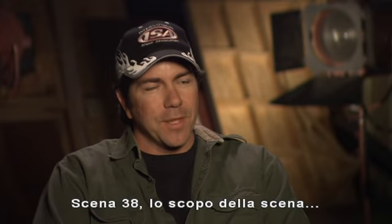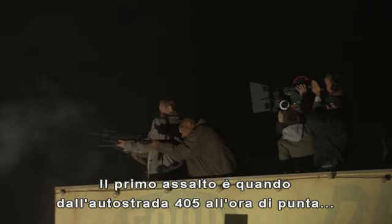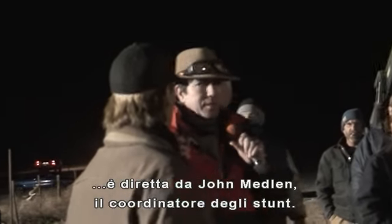Scene 38, our goal in that scene was to keep the possessed from getting to the diner. The first assault is when the 405 freeway at rush hour arrives at the diner. While we were doing those sequences, there's a first unit and a second unit on the movie. I'm directing first unit, and second unit was directed by John Medlin, who's our stunt coordinator.